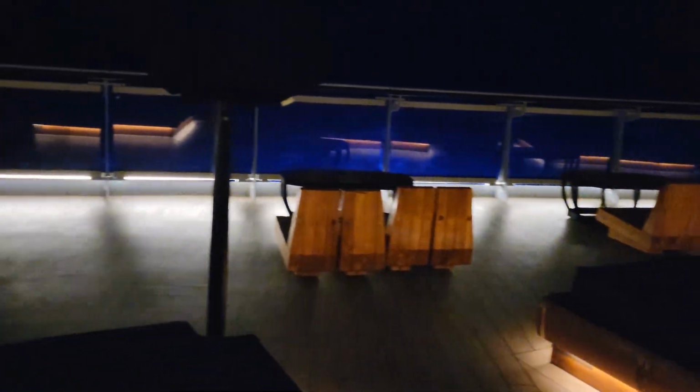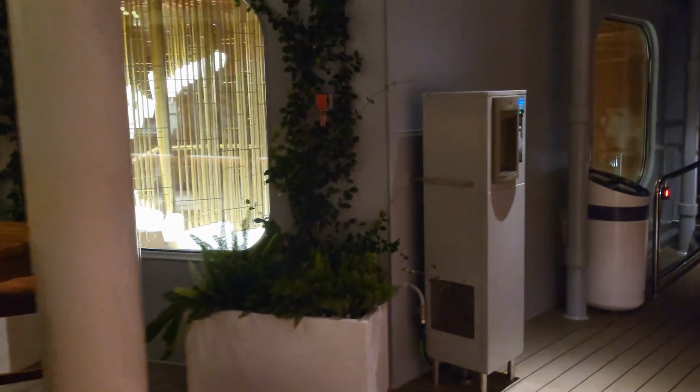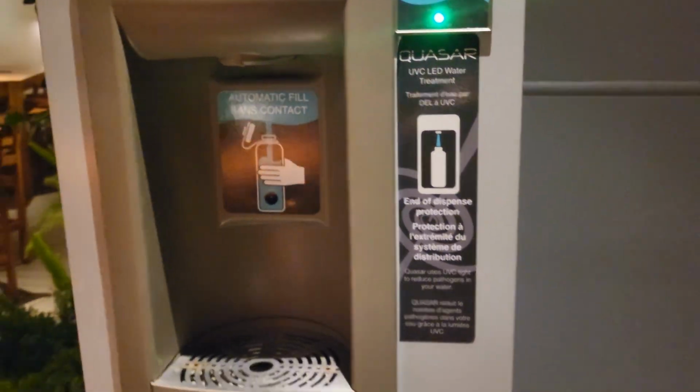All right, we'll turn and go back inside. Oh, Carolyn wants me to point this out. They have these water things all over the ship, and they're filtered, sterilized water. So if you got your own water bottle, you can fill up with safe water all over the ship. Well, if you keep your eye out, you'll see probably many more of those throughout this video.